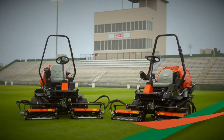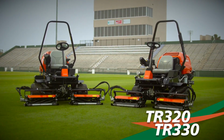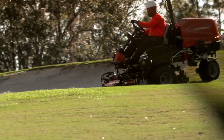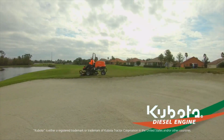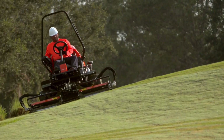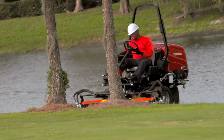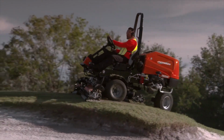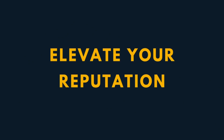Introducing the Jacobsen TR320 and TR330 triplex mowers. Designed to deliver Jacobsen's legendary quality of cut to even the most challenging terrain. Powered by a trusted and reliable Kubota diesel engine. Both TRs feature superior slope capabilities, giving your crew the maneuverability to negotiate tight or steep spaces with safety and ease. Enhance the experience, elevate your reputation, and exceed every expectation.